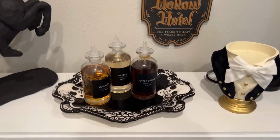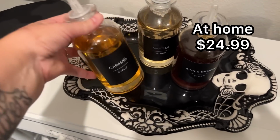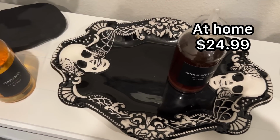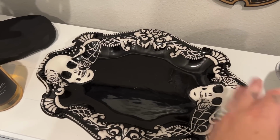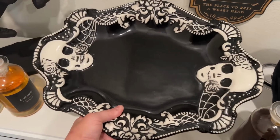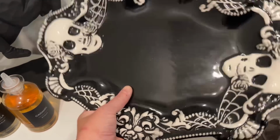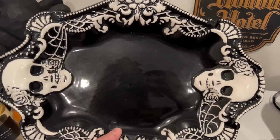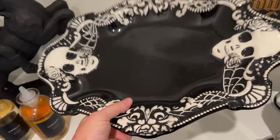So moving on, we are gonna look at this tray right here that I have holding all of my coffee syrup. So this tray is actually from At Home. If you saw my Halloween decor hunt video where we were at At Home, you can see me getting it. This is part of the Erie Estates line. This is a little serving tray. It is very heavy, very well done, very intricate. It is absolutely beautiful. It's ceramic, and this one was $24.99.